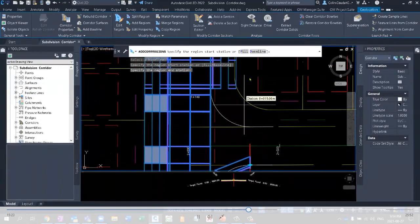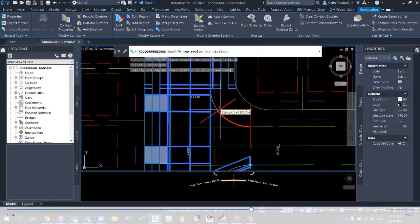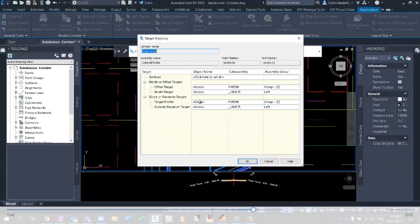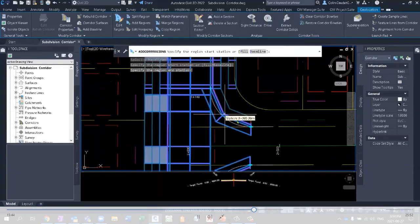The next, we'll have to go back and pick a baseline. Oops, baseline. We'll select the next baseline. And we're going to start from here and go to the other end of that curb return right there. Same thing, curb return looks good, and we'll cancel out of that.